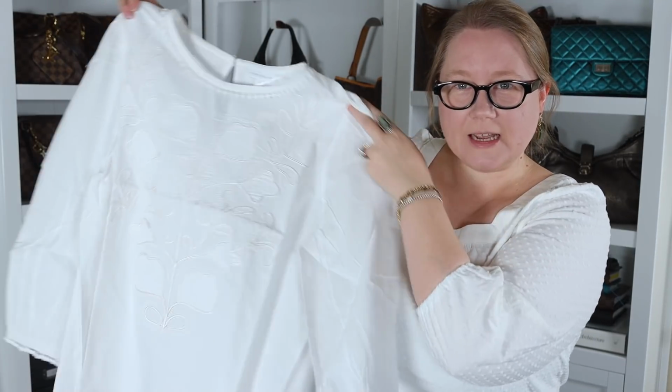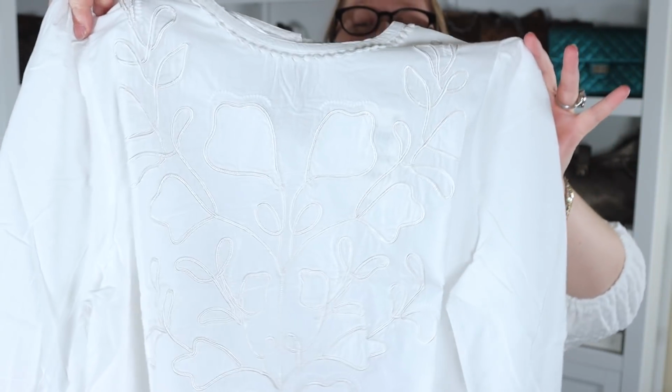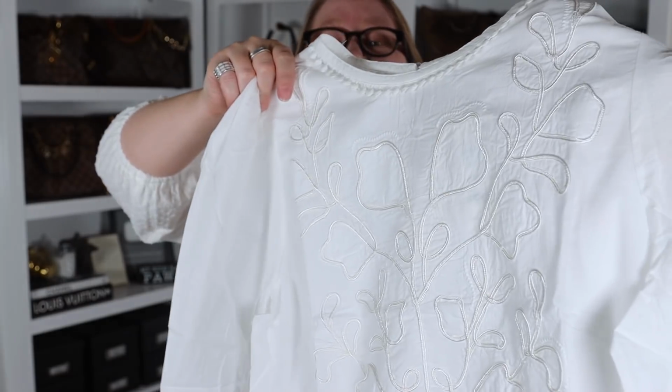The last last piece I have is from Charter Club. It has this pretty embroidery kind of stuff on it. Is that even showing up where you can see it? I hope so. This shirt was $69.50. I got it for $20.85. Okay, I like this one too. I think this is also a keeper.